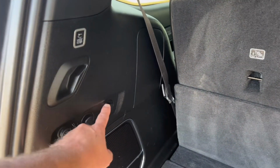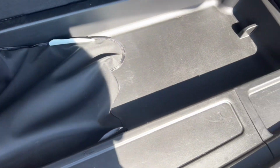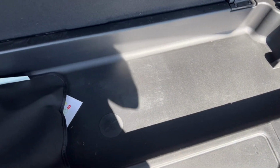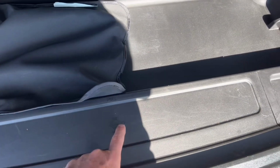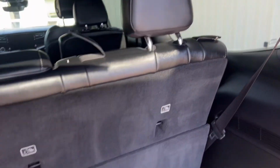A couple of bags here for your grocery hooks. You can kind of hook your grocery bags on them. Just kind of keeps everything from falling over when you're driving. Underneath here, we got a little bit of a storage area. Got a little tray here. You can kind of keep everything in there. Your jack and your tire iron and everything are under that little panel. So it gives you a great place to store like gloves, that sort of stuff, if you need a few odds and ends in there. Just flick those headrests back up for the third row. Press that to close it.